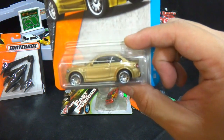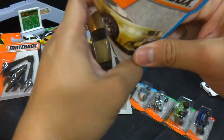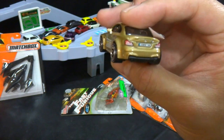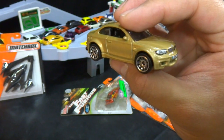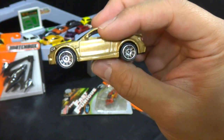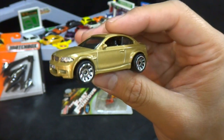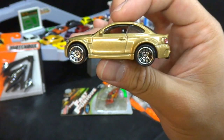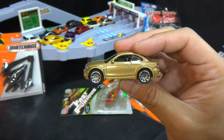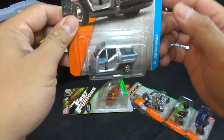And here is the BMW 1M. Been looking hard for this one too. Almost as hard as I've been looking for the Nissan Skyline. So here it is in gold. And they turned it back into 1M, not M1. So there you go. Nice color. We got how many of these now in different colors? There's an orange, blue, red, the black OTW one, and now there's the gold. And there've been a couple specially made cars for different shows, which I haven't picked up. So here's the gold version. There we go. Let's open up the Meter Made.